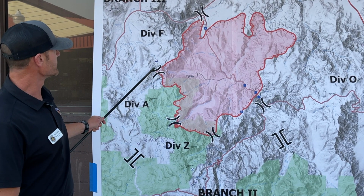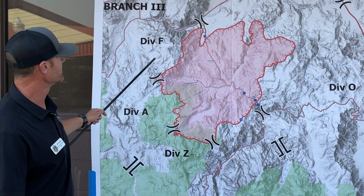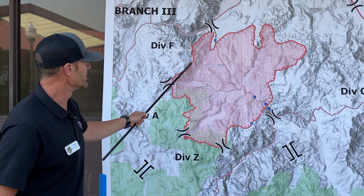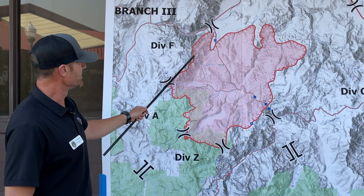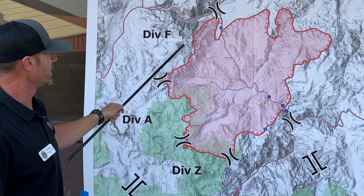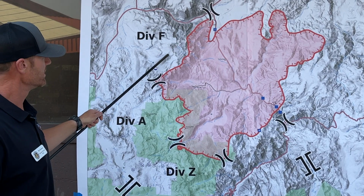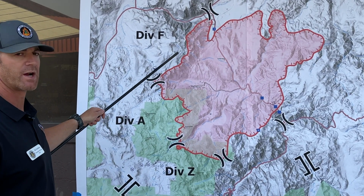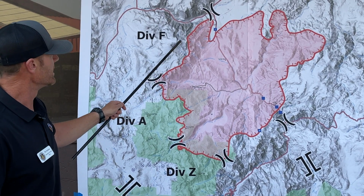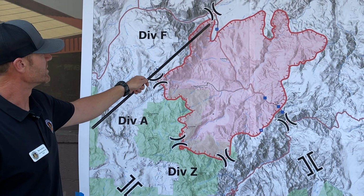As we progress west around the fire and towards the northwest in Division Foxtrot, Branch 3, this fire edge becomes another high priority for us as well as the community. This fire edge has actually moved. The fire perimeter is not accurate here, but the fire has actually moved in and around Hawkins Peak down in this area and is extended here. So we did get some fire movement in here yesterday with some of those outflow winds by the thunderstorms. And the fire has progressed just shy of this indirect line here.